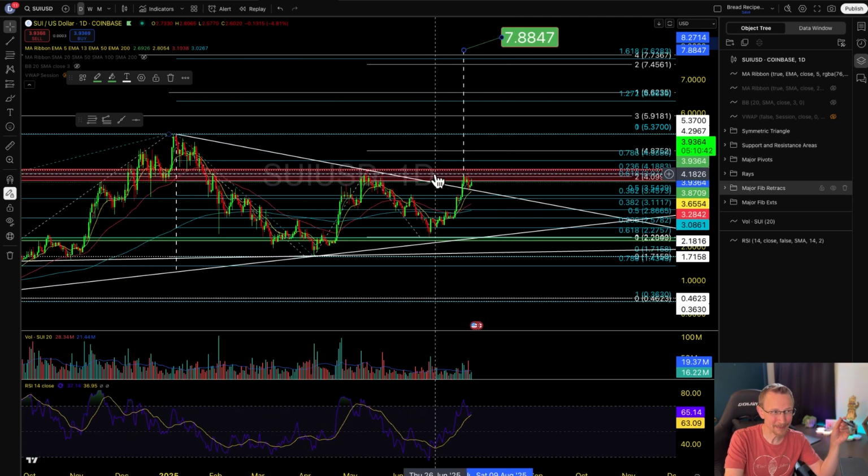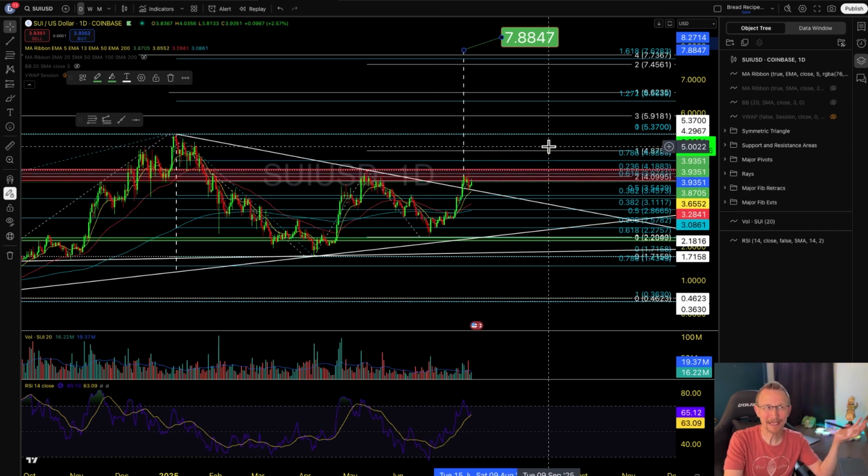So this could take a couple, we'll say days to weeks for this one, maybe even a couple months. If it is going to happen, it could happen within 2025, either this run, or if we get a very near-term run next, then we can watch for that.